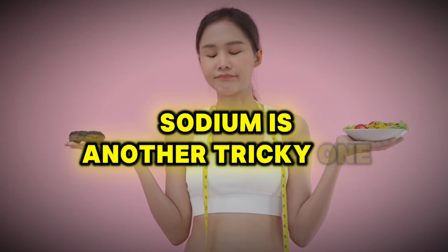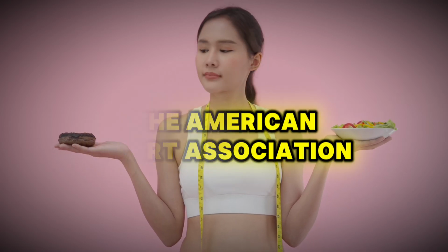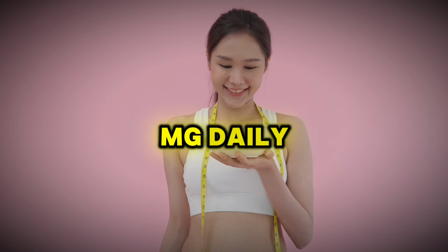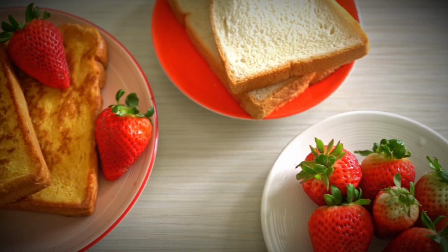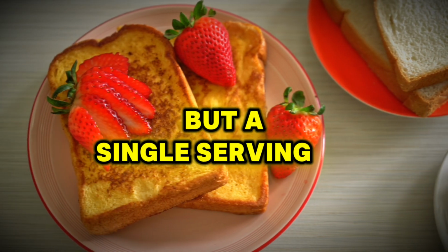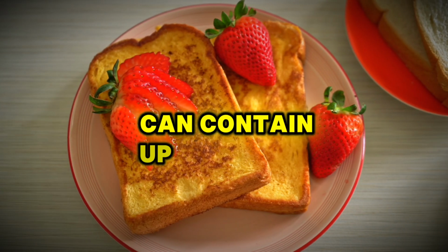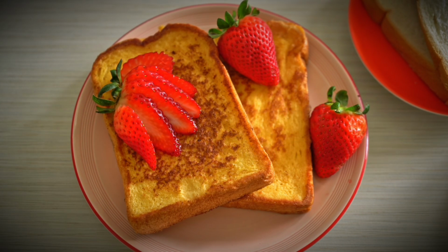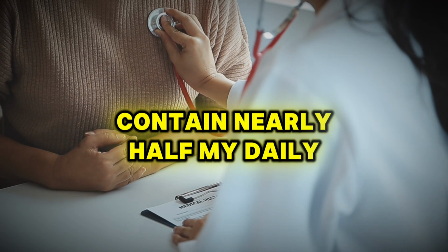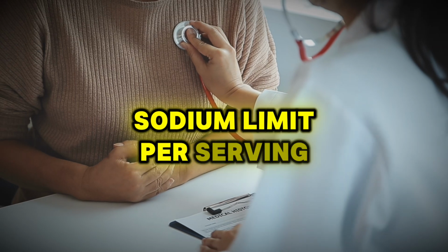Sodium is another tricky one. The American Heart Association recommends no more than 2,300 milligrams daily, with an ideal limit of 1,500 milligrams for most adults. But a single serving of canned soup can contain up to 900 milligrams. I was shocked to discover my favorite healthy frozen meals contain nearly half my daily sodium limit per serving.